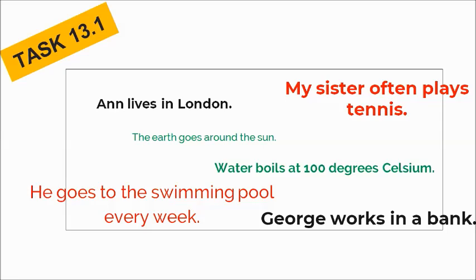So the meaning in these sentences changes. We discussed a little bit of it already at the beginning of the presentation. So could you come up with a rule? When do we use present simple? That's your next task. Think about these three cases. When do we use present simple? And when you're ready, let's check.